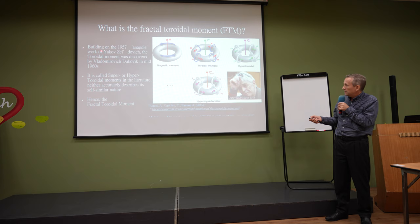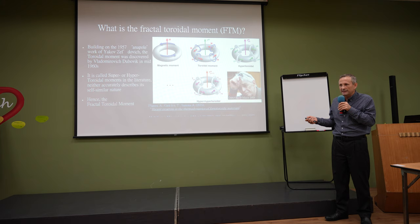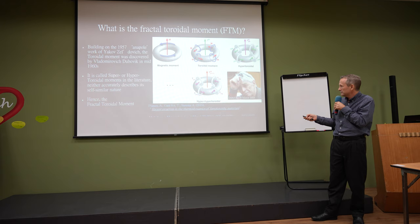it was actually built on the 1957 anapole of Yakov Zeldovich, and Yakov Zeldovich said all stable matter, whether it's an electron or whatever, all fundamental particles are actually anapoles, because they don't radiate electromagnetic waves, okay? And what you're creating is a massive particle. It is an exotic vacuum object. It's not an ordinary vacuum object. It's like you're creating a whole new object, but it complies with the same rules as how everything else works in the universe. Okay, so they call them super or hypertoroidal moments in the literature.